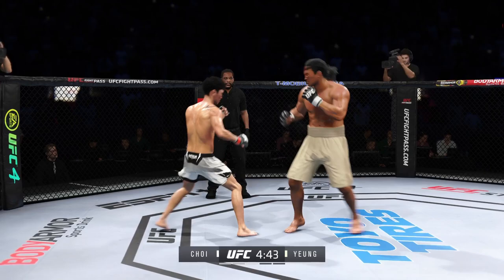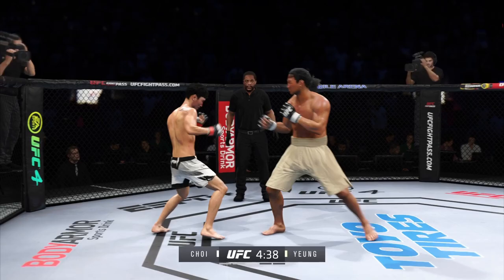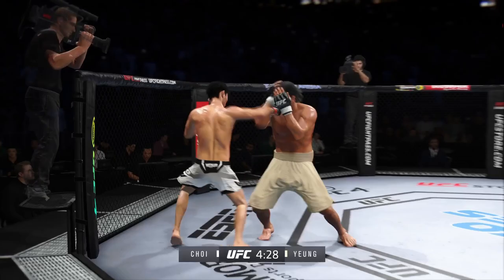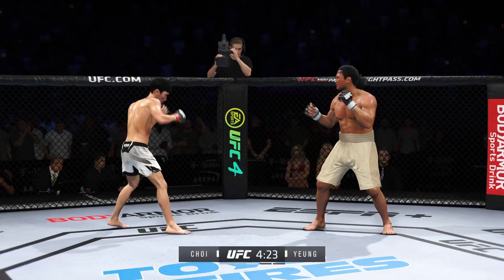Big punch lands over the top. How's he gonna follow this one up? Much improved defensively as he blocks the shot. Well, most fighters can't keep up this type of aggression and pace, but you don't have to worry about this guy. He hasn't really showed any signs of slowing down tonight. Big kick lands.